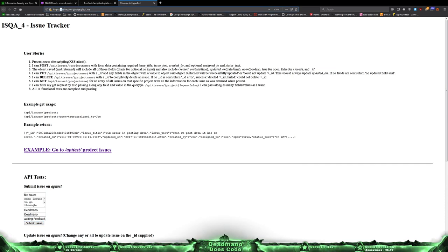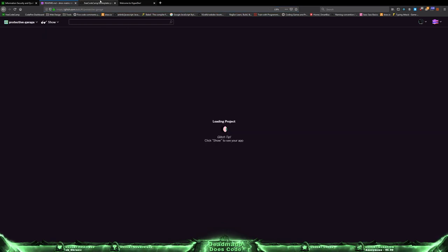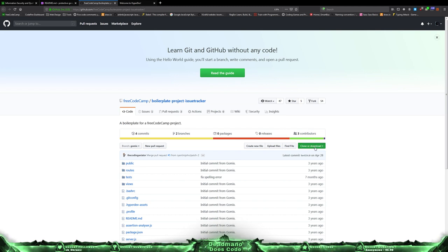And what we're going to do is simple. We're going to take this and enter edit. And then the name of it is going to be the name of their project. See that? Protective Garage. And then we'll basically just make a copy of that. I think that'll be the easiest. So we remix to edit. So that will at least have all the required fields and stuff. And then obviously we'll just edit the files as we go, because I'm going to clone it locally as well. So we're going to clone this, and this is going to be the issue tracker.